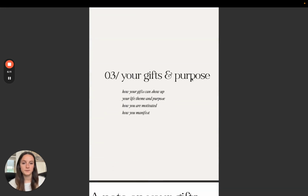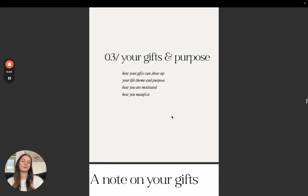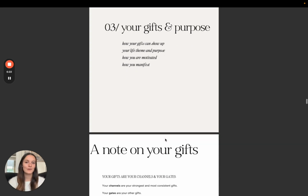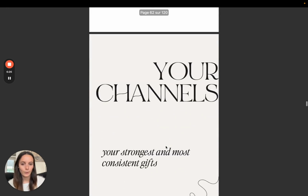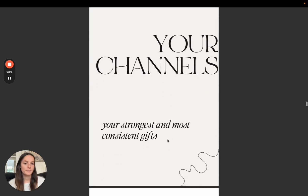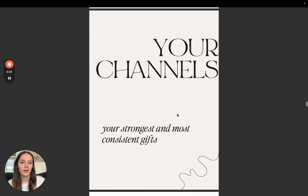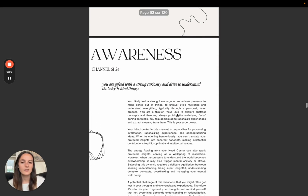Third is your gifts and purpose, so how your gifts can show up, how you manifest, I really love this one, how you are motivated, and your life theme and purpose, which is one of the most important components of human design. Small notes on your gifts, so you know how to decode them. I mean, they are decoded, but how to implement them into your life. So first are your strongest and most consistent gifts. They are your channels in human design.